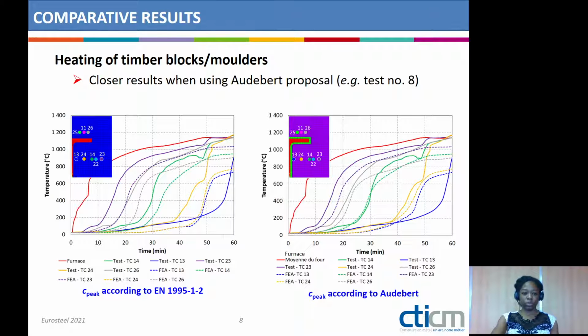Now, if we take a look at the heating of the different parts of the specimens, for instance, if we consider test number 8, we can see that the results are not that conservative whether we use the specific heat curve from Eurocode 5 or from Audebert. But when we consider the specific heat curve from Audebert, we can have results that are very close to those obtained from the experimental campaign.